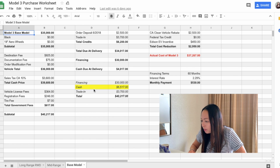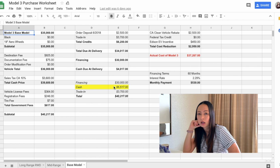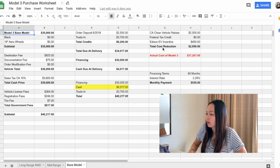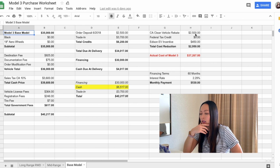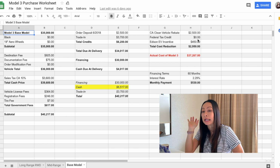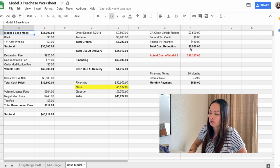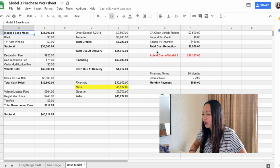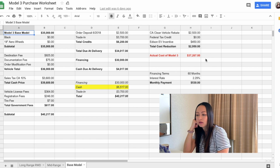But if you look at the big picture, with financing, trade-in, the cash that you have to come up with is $6,500 altogether. So it might be reachable. Now, looking at the rebates, assuming the California rebate $2,500 is still in effect, and then the federal tax credit has phased out, so you get none of it, right? And then you still get some of the incentives from utilities companies. Your total cost reduction is around $3,000. And that brings the actual cost of your Model 3 to $37,267. Again, that is actually not too bad.